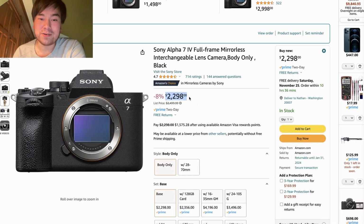And it's on sale, so I paid $2,500 plus tax for mine. Now it's on sale for just under $2,300. They don't go on sale very often, so something like this is a pretty good deal.